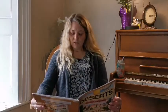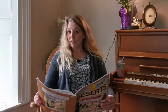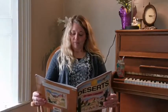Most dry, hot deserts are near the equator. And we've mentioned that before when we were doing our map studies, that the warm places are closer to the equator. So it makes sense that deserts, most of them, would be closer to the equator. Except for those ones we talked about where there's ice and snow, like the Antarctica. That definitely is not near the equator.